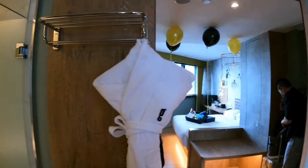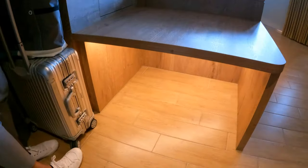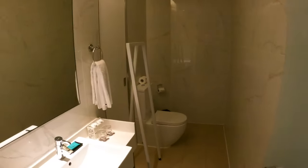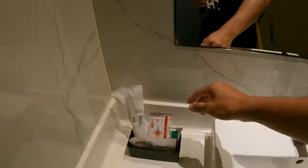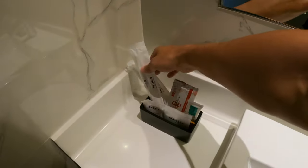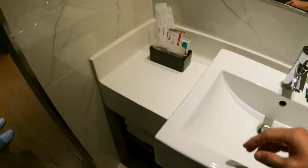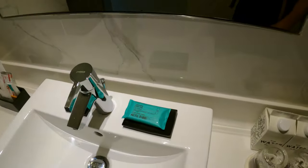Right over here, there's a big mirror. And this is a place for you to store the luggage. The washroom is actually spacious. And this is the liquid shield. Oh, there are water wipes, alcohol wipes over there. The toothbrush, the lotions, the slippers, towel, and the soap.